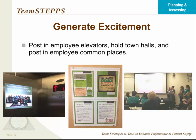On the right-hand side is a picture of members of our procedure team, and that was the first actual team that we rolled TeamSTEPPS out to. They were our quick win team because they were already a very cohesive team, and we knew when we started that we could get a quick win, and they would be a good team to roll this out to.